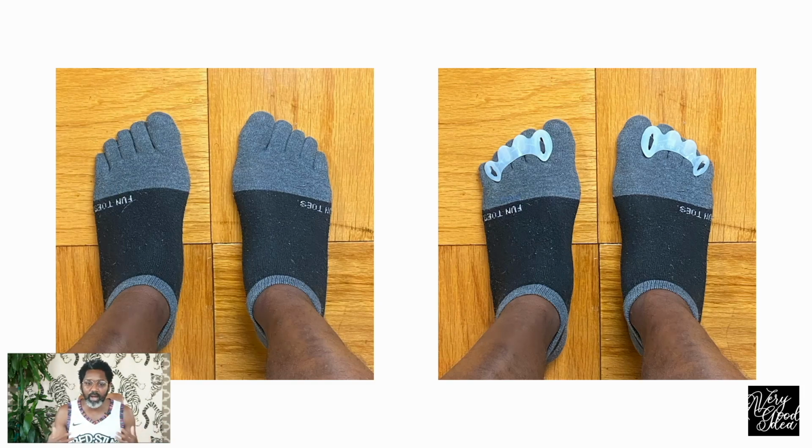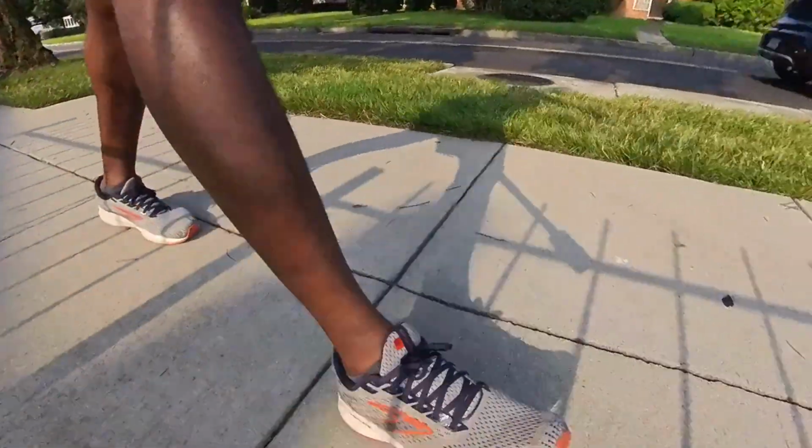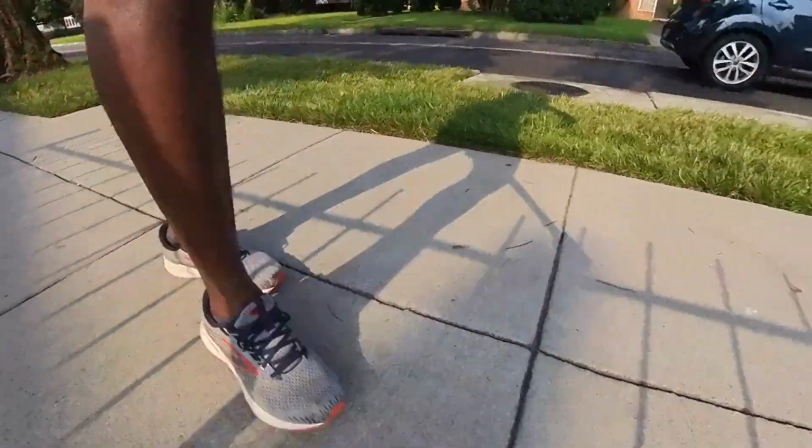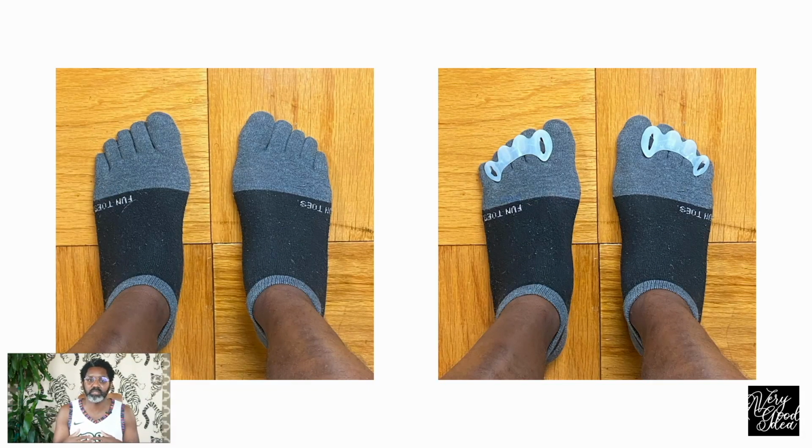I wear these when I'm out and about on many occasions, particularly when I wake up in the morning and I go for a walk. I put my toe socks on and then my toe spacers, then I put on my walking or running shoes, and then I go outside and I go for a walk. And I make sure that I get plenty of steps in so that I'm training my feet to be able to utilize the muscles of each individual toe.